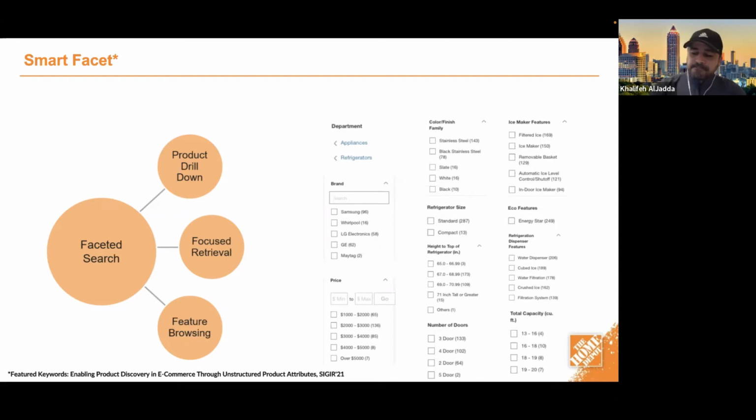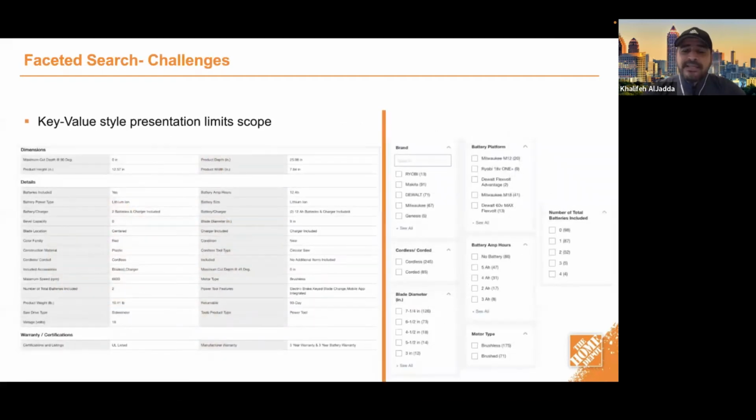Now the question is, what is the problem with that? The problem is that customers sometimes have different needs that are not reflected or represented in those filters or attributes. And there's no way that you can learn or infer those attributes from the customer's input, right? Because they are a static list that comes from the domain experts in the company. For that reason, in this project our goal was, how can we create smart facets? Smart facets means that those facets are dynamic and we learn them from the customer's behavioral data.